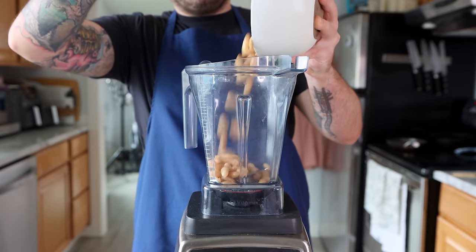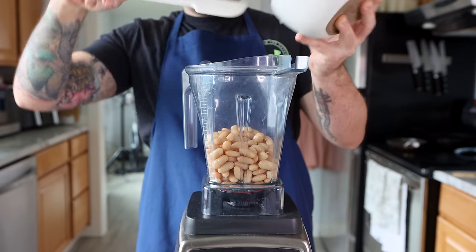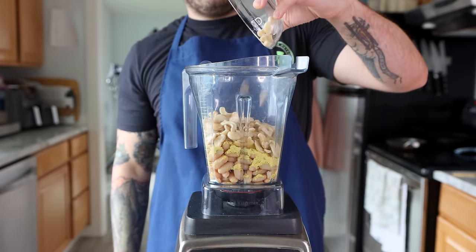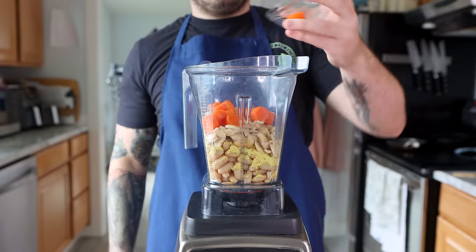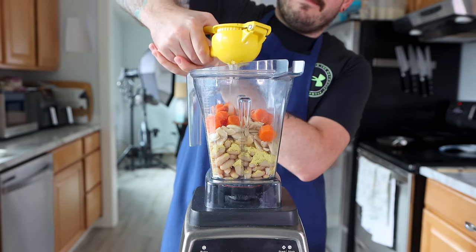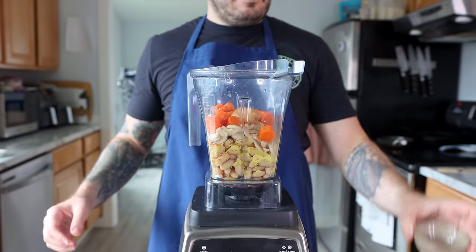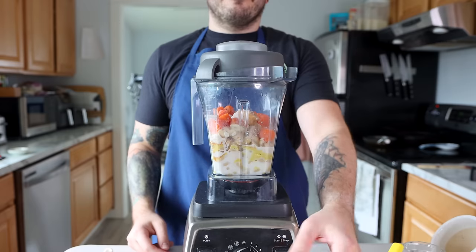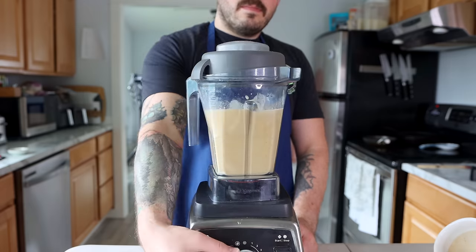You need a can of white beans. We use cannellini beans, some nutritional yeast for a cheesy flavor, half a cup of cashews soaked or boiled, some cooked carrots, mostly for color, onion powder, garlic powder, and some smoked paprika, juice of half of a lemon, a little bit of miso paste, some full-fat coconut milk to make it rich and creamy, then some salt, and blend it all up until it's smooth.